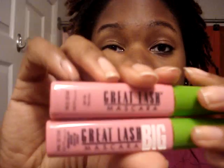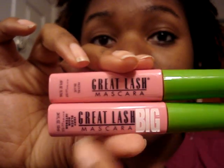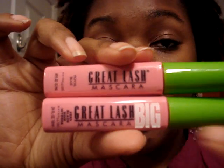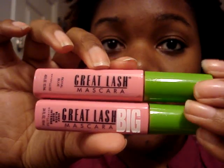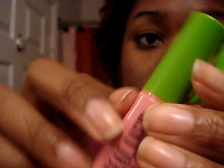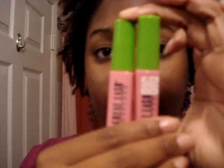Okay, now I have both of the mascaras side by side. Up top is, of course, the regular one. On the bottom is Great Lash Big. So far, all you see as far as the outside packaging is that Big is, you know, big on there. They're both the same size, nothing's changed as far as the outside height and width. Both the same color. Now let's take a look at the wands to see how much of a difference the bigger wand is.